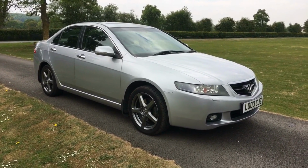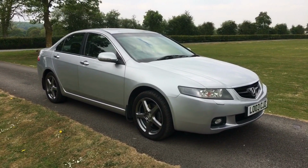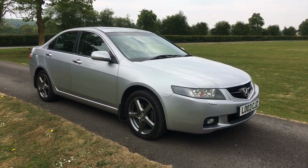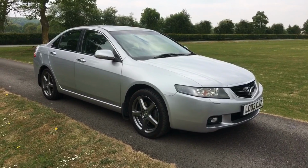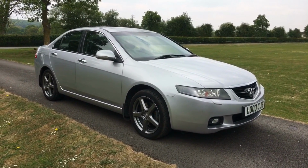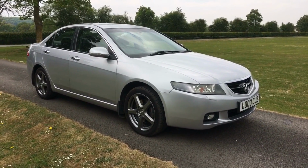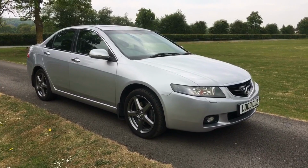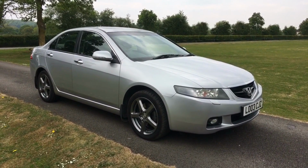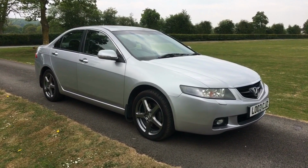Right, this is a quick walk around video for a Honda Accord. This is a 2.4 Executive. It's fitted with a couple of lovely options which were available at the time: these 5-spoke 17-inch alloys, and the sat nav is fitted to the car as well. This is a very rare beast, 2003 with just 45,000 miles, two private owners, and a wonderful service history attached to the car as well.